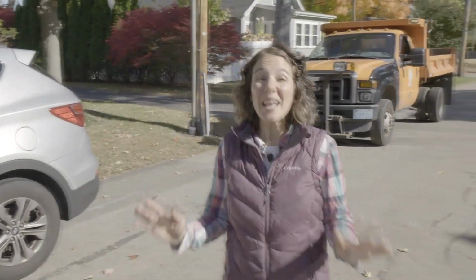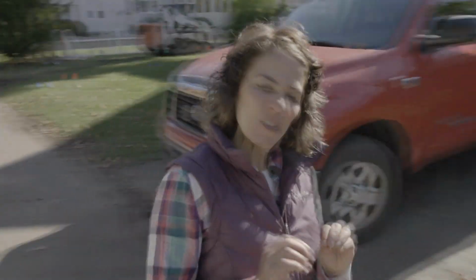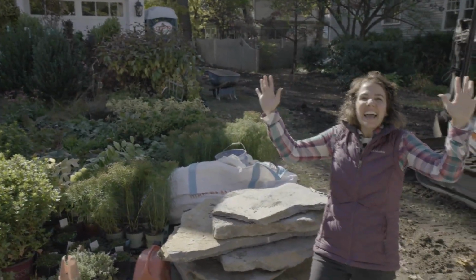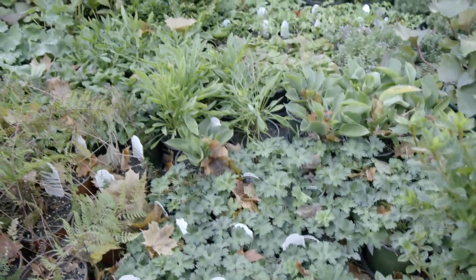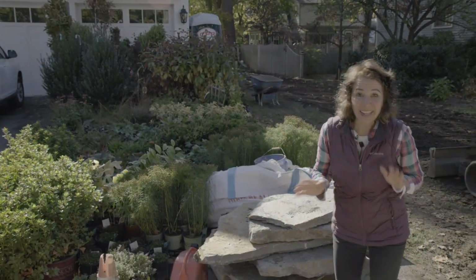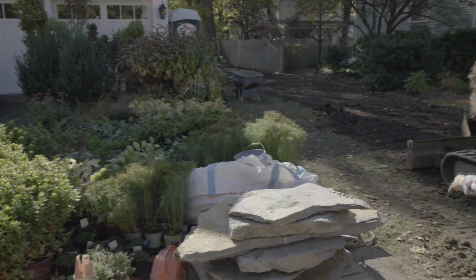I am so excited. This is my most favorite day on any project. It is plant day. Now you can see I have all these beauties laid out. They're just waiting to find their new home. So I'm gonna go get my ladies crew and we're gonna get started.